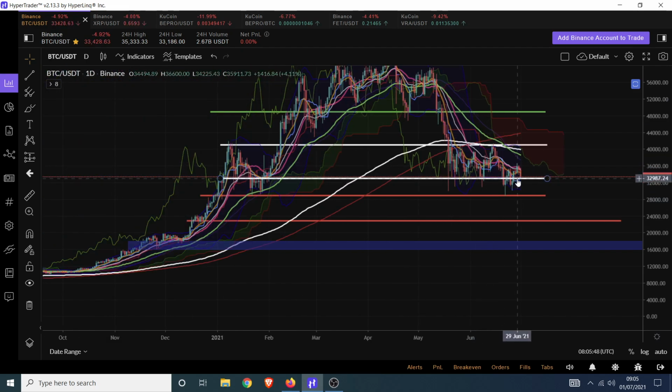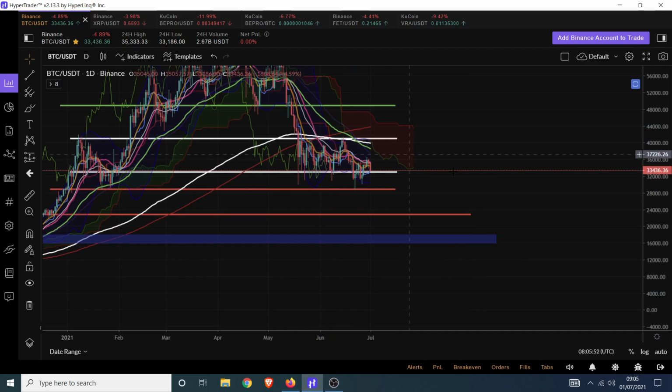Doesn't mean that we'll instantly nuke all the way down to wherever it is that people expect it to go down to. I hear some people talk about $4,000. I think that's a bit over optimistic. I wouldn't hold out for such a call. I would personally think that the lowest levels are probably between maybe 12,000 at its absolute low, but this blue box zone is probably the lowest I would expect it to go.